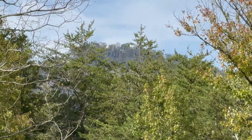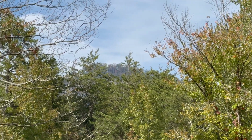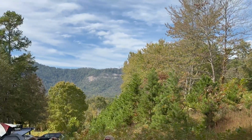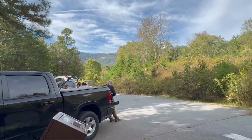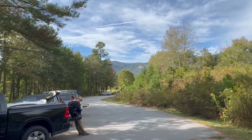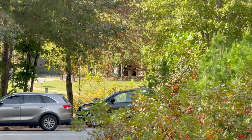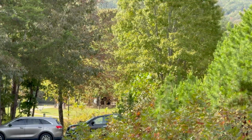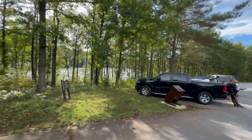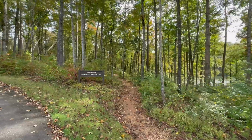There's the top of Table Rock. You just can't see it because of all the trees. But I'm on the south side of Highway 11, which is where the visitor center is. Way through there, that's the visitor center. There's the parking and trail to the primitive campsites here at Table Rock State Park.